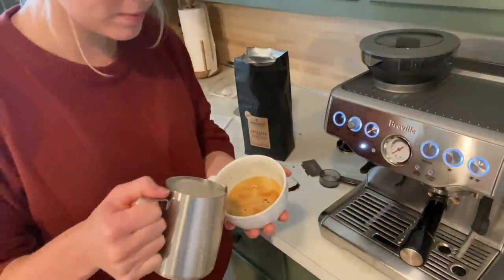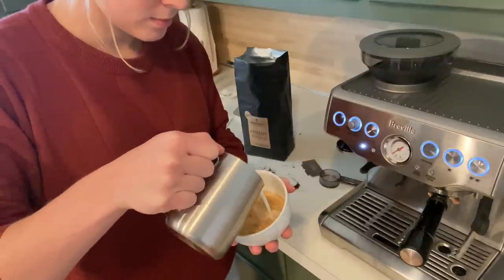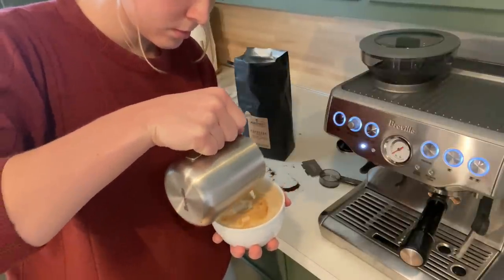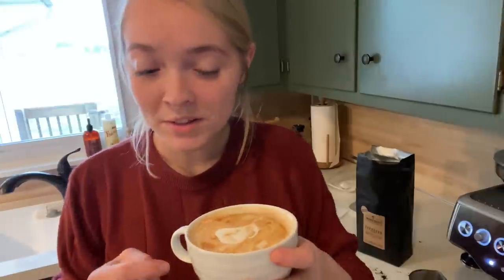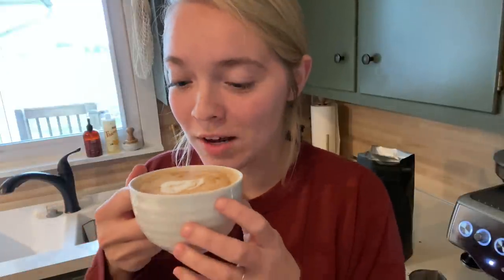Here goes nothing. Okay, so here is our latte. The latte art did not work out this time. I need to really perfect it on this thing. It was my first time using it. Give me some slack. We're gonna taste this. It might be completely awful. I don't know what this espresso shot tastes like, so I'm gonna just try it.